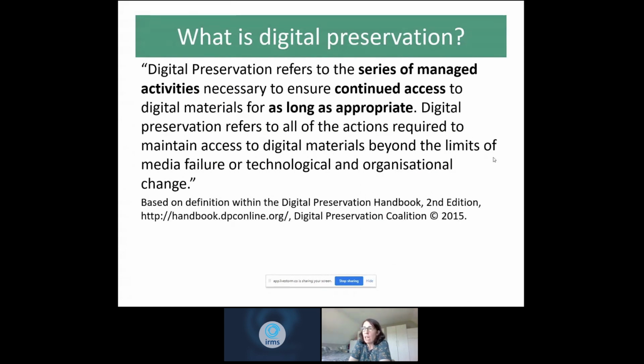And in that definition, I've highlighted those things that I think are most important. Digital preservation is a series of managed activities, so it's not a one-off activity, it's not a random activity, it's very controlled. It's something that you do periodically over time, so it's an active process of management. And the reason we do it essentially is to ensure continued access. So access is what digital preservation is all about, really. Access is the end goal. And this is about access to digital materials for as long as appropriate.